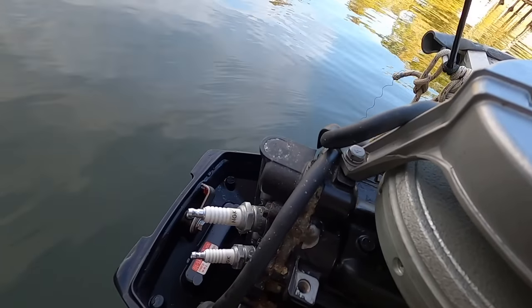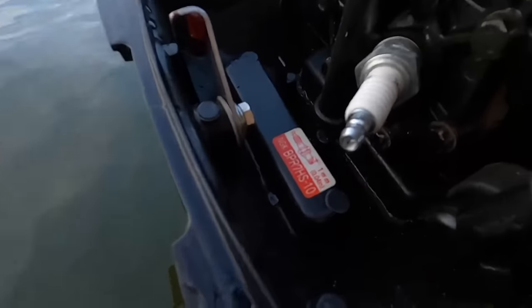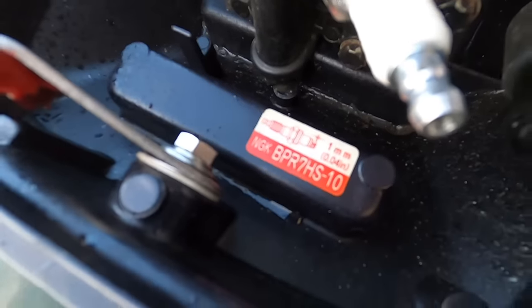They look quite new, but let's see what color the electrodes are. And you'll see here, the sticker confirms what the owner manual said that we downloaded.